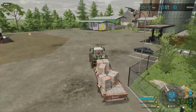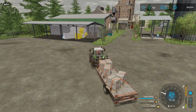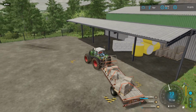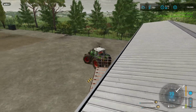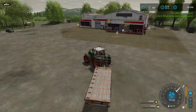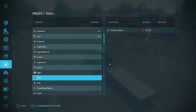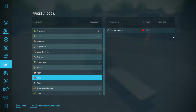Alright, so here we are at the selling area complex. We are selling at the usual place, which is right here. There we go. 11,000 euros plus another 1,222. Not bad. Let me just show you real quick. The price for wool currently 22.11. And as you can see, decreasing, but it's above the max price, so pretty good.